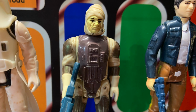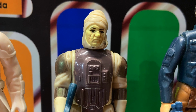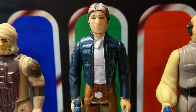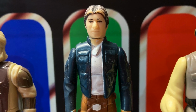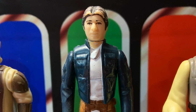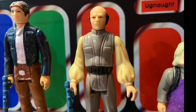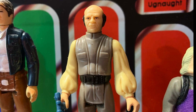Dengar was our 4th bounty hunter. What kid doesn't want to play with an overweight guy in bandages? I always thought Bespin Han was a huge upgrade over his original figure. His hair looked much more like Harrison Ford's in the movie, although it looks like it might be receding a bit on my figure. Lando's loyal sidekick Lobot had one of the more detailed facial sculpts of the entire line.